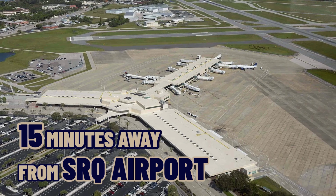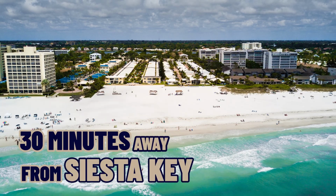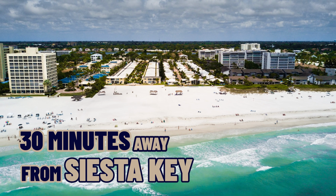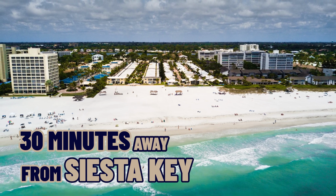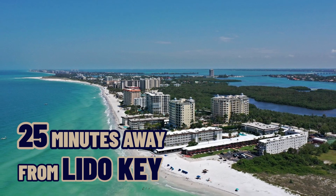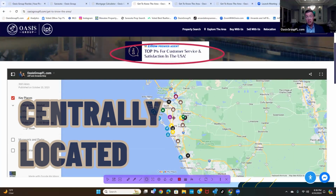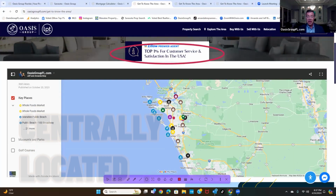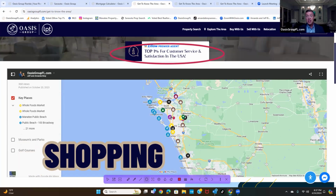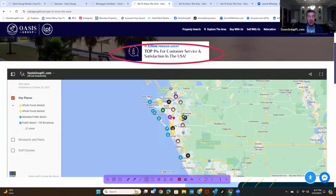You are 15 minutes away from the Sarasota airport. You are half an hour with traffic to Siesta Key, which is the best beach in the world. You are about 25 minutes away from Lido Key, which is another great beach that a lot of locals go to here in Sarasota. So you are centrally located. You've got great hospitals here. You've got all the different beaches. You've got shopping. You're about 20 minutes from UTC Mall, which is an absolutely fantastic mall. So it's all right here for you to see.